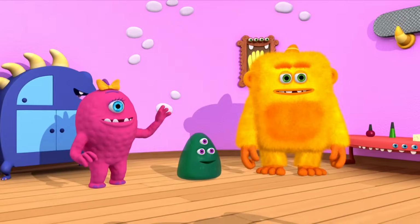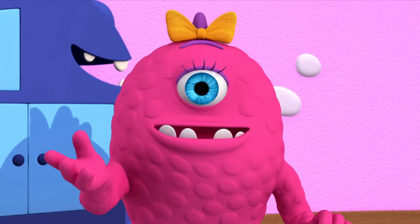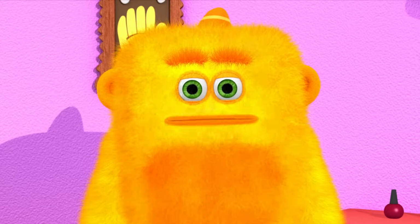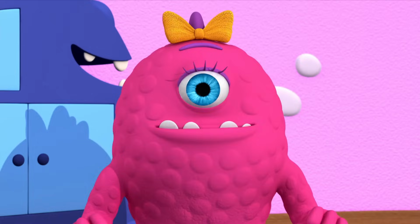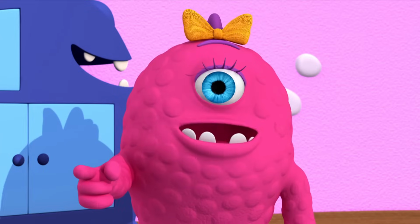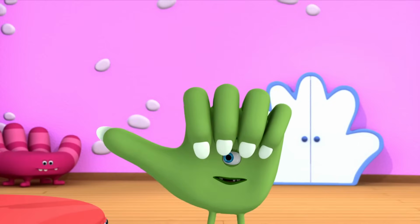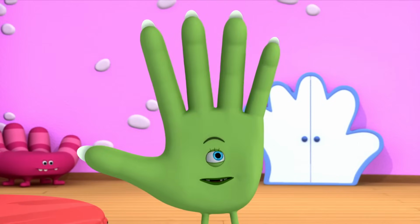That was Monster massively helpful. Now we know that if you have five fingers, you can add to five in lots of different ways. Two plus what is five? Your fingers are going to tell us. Because you have five fingers on each of your hands, just like Miss Hand Monster. Let's count your fingers and hers. Ready? One, two, three, four, five.